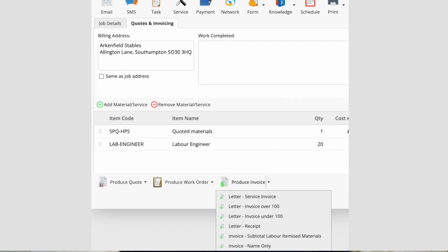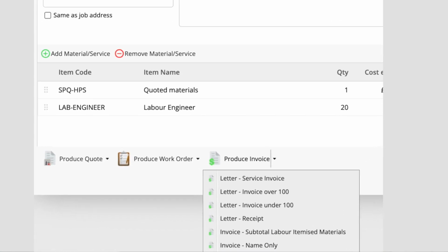I think the other important thing to note is you're not just stuck with one version of your quote template and one version of your invoice template. You can have multiple different versions of each of these, allowing you to take care of different requirements.